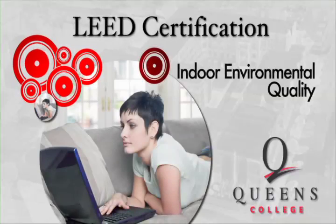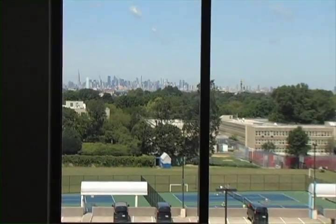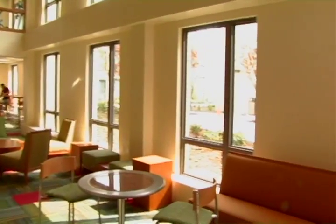Indoor environmental quality. Indoor environmental quality is affected by things like ventilation, minimizing the gases emitted from building material and equipment. It's also affected by the availability of natural light and an individual's ability to have control over their personal environment. We start looking at things like orientation, which way the building is best sited for natural views, where sunlight comes in.